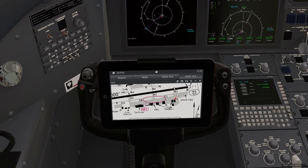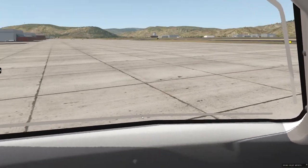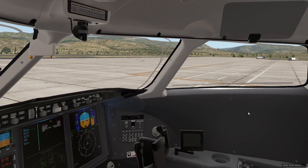Let's see, coming out of here, we're going to make a right turn on Alpha and Alpha 1. Pretty quick taxi here for us. Clear left and clear right.